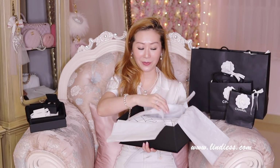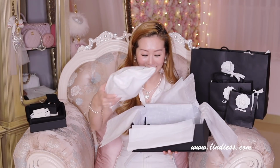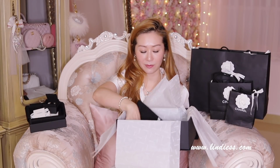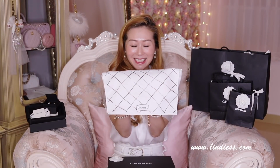So this is a piece from 21A, of course, because the price already increased when the 21B came out. So this is another classic. Ta-da! My SA also kept this bag for me, and it comes with the booklet, as all Chanel bags do. So I will get this out of the way. Ta-da! Yes, I have to welcome another classic in my collection. I do love the classic flaps so much.